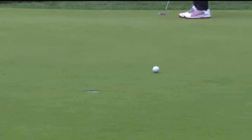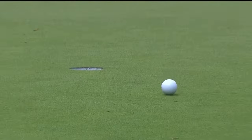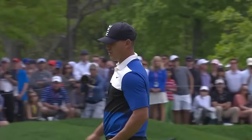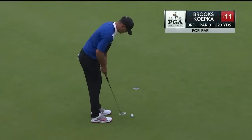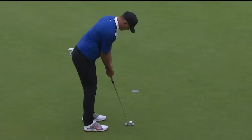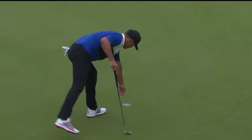Attaboy, Brooksy! Expecting it to move to his right, and it doesn't. Actually moves to the left. That's the putter releasing down that way, and from 4 feet for par. And he's in.